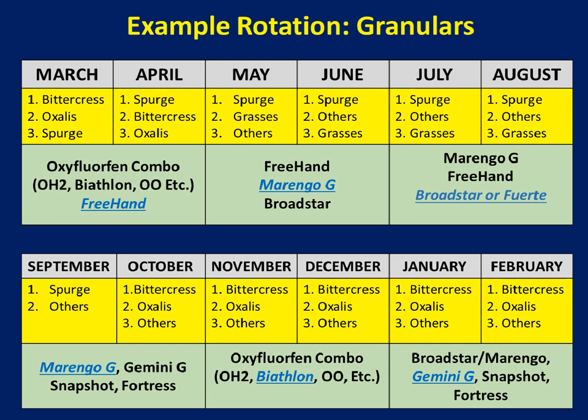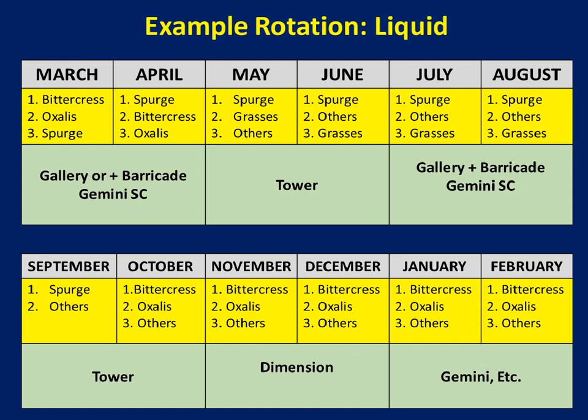So this is just an example rotation. When I meet with growers and I help them develop a rotation, we make one specific to their situation and their crops. But this is just an example of how you could rotate different herbicides and modes of action throughout the year to get pretty good control. So in this case, we have our months, and then we have our top 3 weed species there. And then some different options that could possibly be used. And then in blue there is just the herbicide that, in this particular case, we chose to go with for a rotation based upon the crops at hand and the weeds we were trying to control. So this is using only granular herbicides.